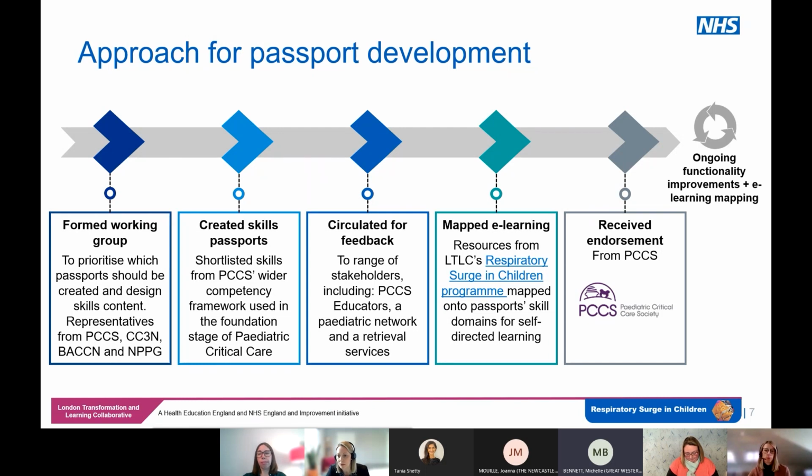So ongoing, the work that we're doing at the moment is looking at improving the functionality, and also the e-learning and the mapping and resources from the Respiratory Surge in Children programme is building all the time. So making sure that we're continually mapping to that, recognising any gaps that we do have in that and building on that. And also making sure that we have the toolkit for implementation locally to make that as easy as possible, and to build the educator resources, educator bundles that will make that implementation and improvement of skills and knowledge easy to implement.